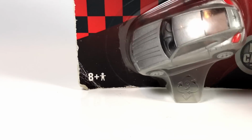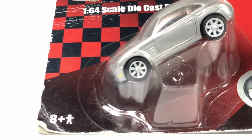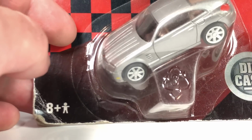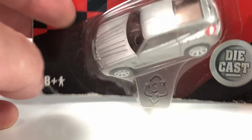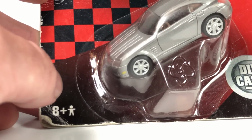All right, let's go to another Racing Champions. Chrysler Crossfire. So we got two interesting Chrysler products here. We got that Prowler and this Racing Champions Chrysler Crossfire.